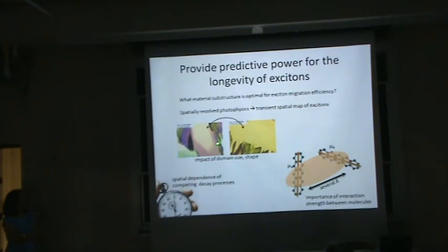So for one thing, we really want to investigate how the shape or size of these domains affects how far the excitons go. So this is one of the first films that Ben made, and I use it because it's really pretty. But this one is super pretty because look how uniform it is here. Okay, so I really want to be able to compare the differences in the photophysics as a function of space here, as a function of space here. So we want to know if these boundaries between domains are like corrals for the excitons as well.